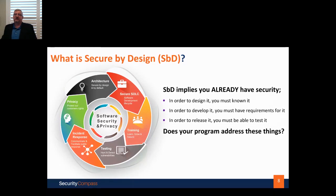In order to release it, you must be able to test it, right? And so when you think about testing in terms of not just, hey, quality checks and did I write the right code, but it's also testing with SAST and DAST tools, making sure that the code you're releasing is secure, right? And so what I ask everybody to think about is, does your program really address these things, right? Are you thoughtfully incorporating these things? Because that's what a secure by design mindset requires.